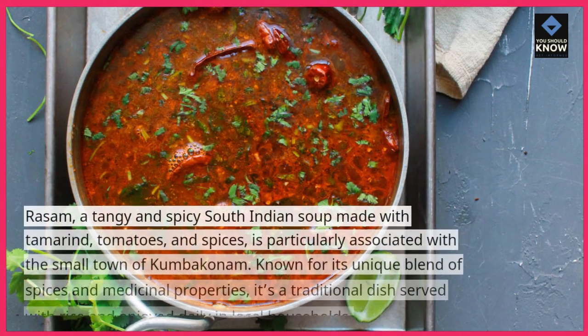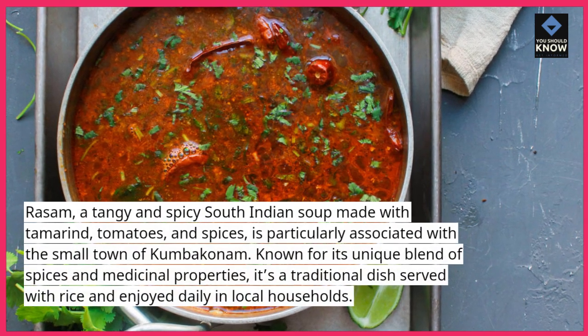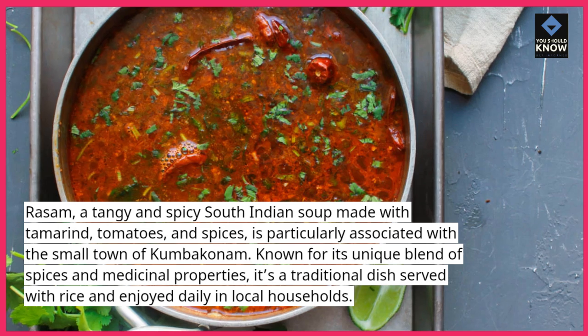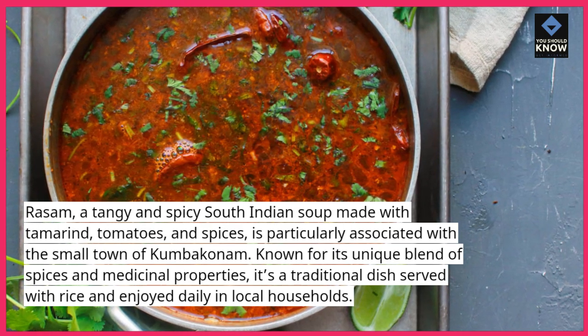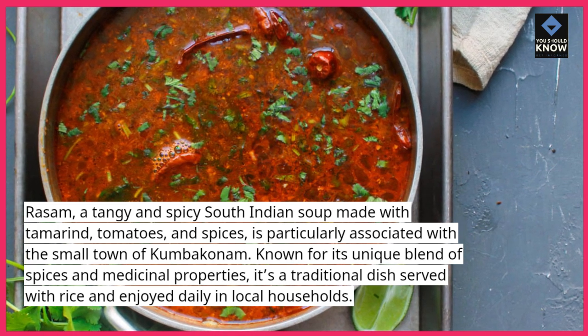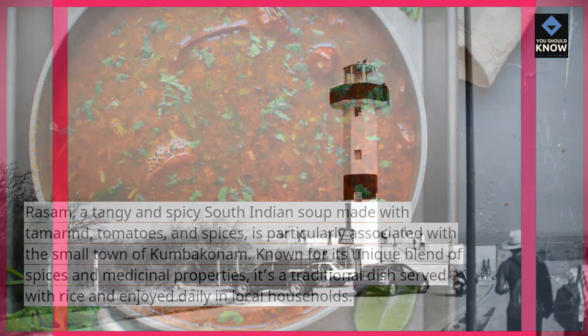10. Rasam, Kumbakonam, India. Rasam, a tangy and spicy South Indian soup made with tamarind, tomatoes, and spices, is particularly associated with the small town of Kumbakonam. Known for its unique blend of spices and medicinal properties, it's a traditional dish served with rice and enjoyed daily in local households.